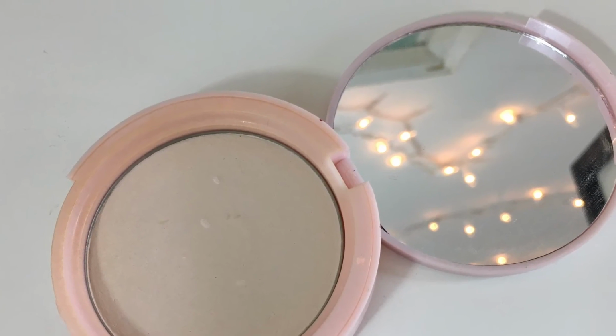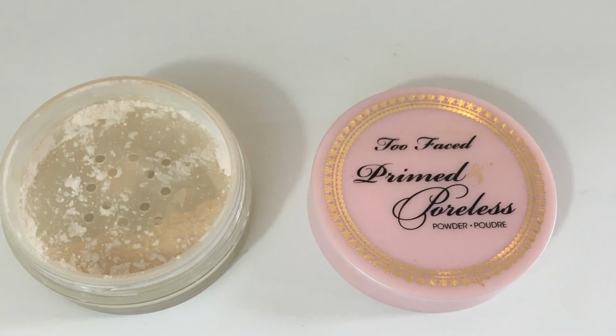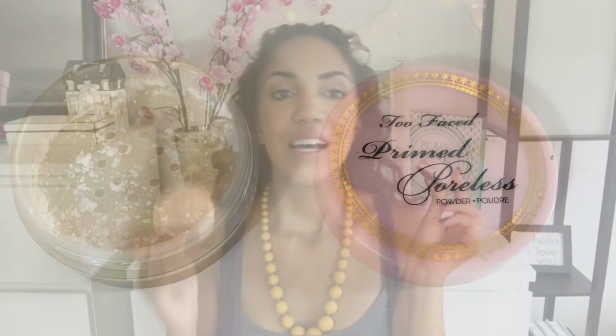Next, let's talk about setting powder. I have 2 different powders. This is the Too Faced Primed and Poreless Pressed Powder, and this is the Too Faced Primed and Poreless Powder. This is a loose powder. So I have both of these, and I reach for the pressed powder more just because it's a little bit more convenient. I use a flat top powder brush and I just use it to set my entire face.